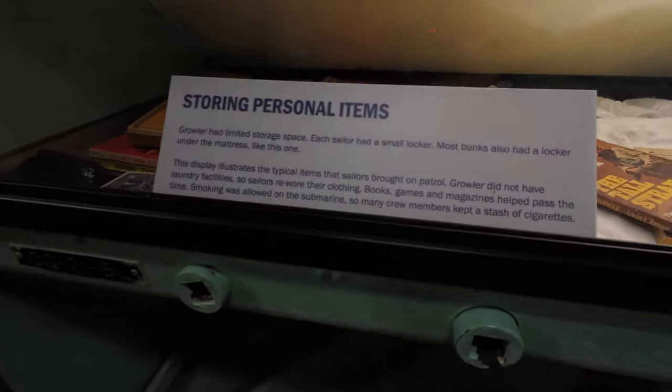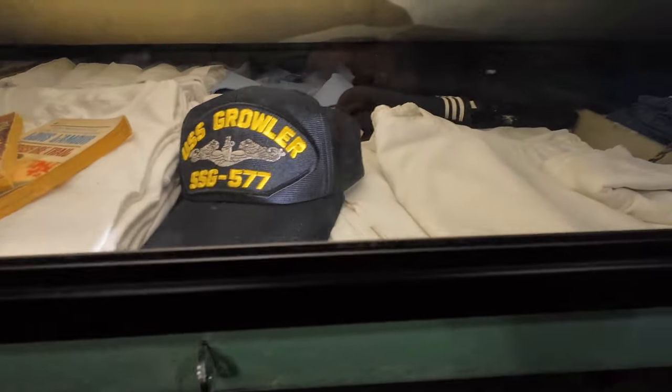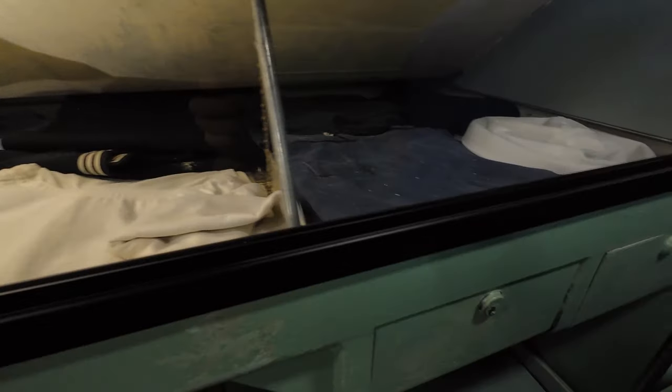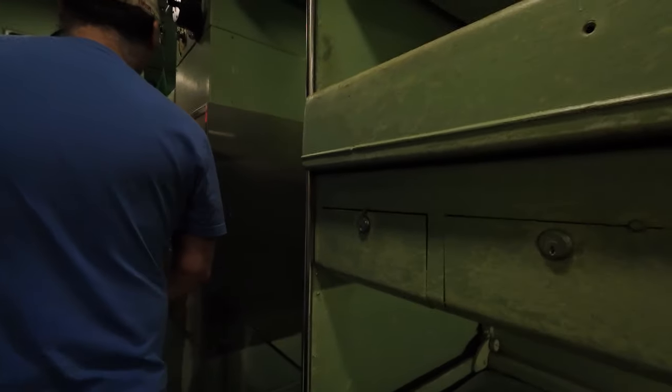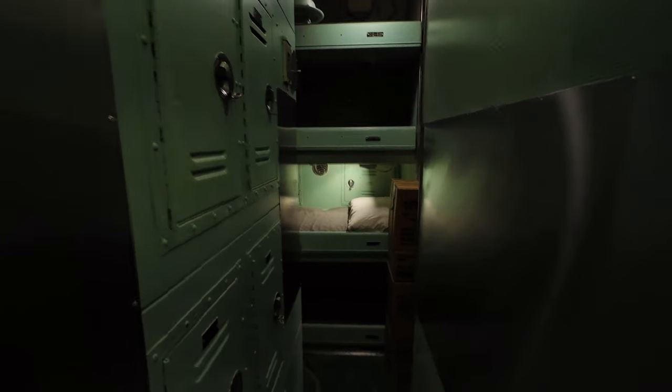Stolen personal items of that. That's all you could have. Oh, it'd be underneath, under this. I see, they're underneath the bunk. Right here, not a lot of room. Oh, okay, in the drawers and that. Some more back there. Oh, I see, there's another row.